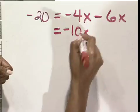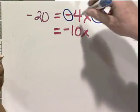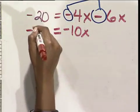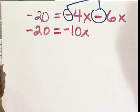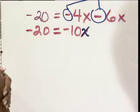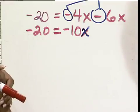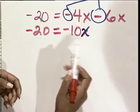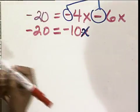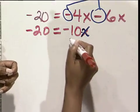Negative 10x. Outstanding, because Nyla knows that when they're both the same sign and you're combining like terms, you just add them together. So now you have negative 10x on one side and negative 20 on the other. We still don't have the x all by itself, so how are we going to get rid of what's next to the x? What's next to the x? The negative 10. Right, that's multiplication. So what's the opposite of multiplication to get rid of that? We have to divide.